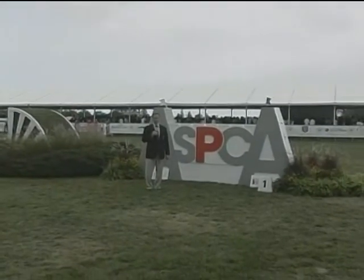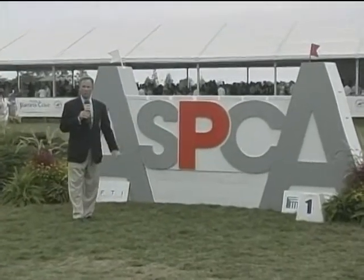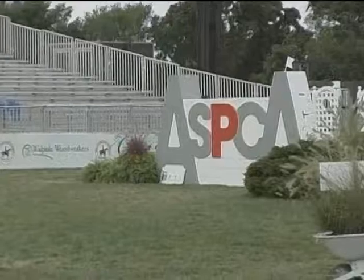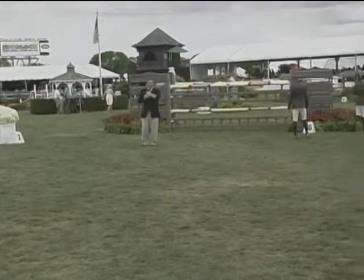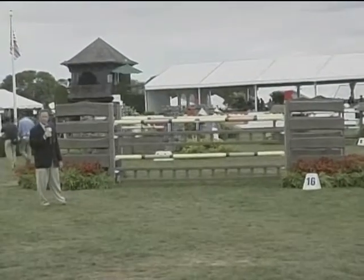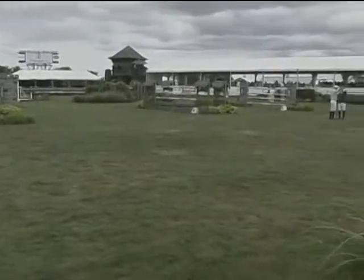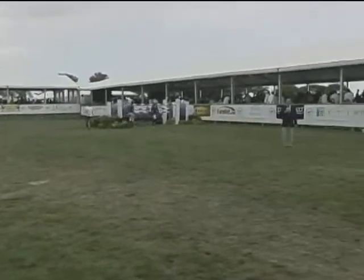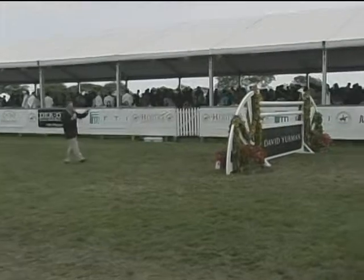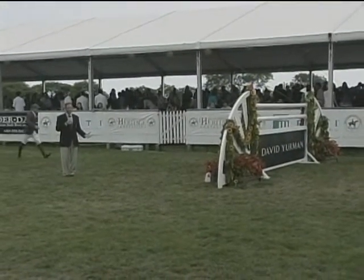The run for the money starts with the ASPCA wall again. Same fence one out of a full gallop. Our riders gallop as fast as they can to a new jump, a big square oxer, number 16. Now they turn as tight as they can on this 1.60 meter David Yerman vertical. How tight will they turn? Who wants to win?